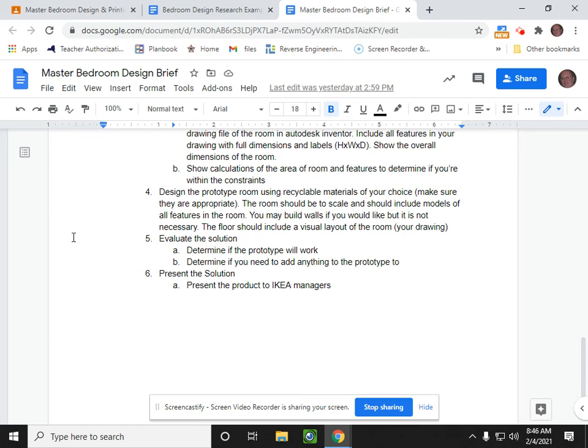So you're going to design a prototype of the room using recyclable materials of your choice. Make sure that, of course, it's all school appropriate. The room should be to scale and should include models of all features in the bedroom. You may build walls if you want, but it's not necessary. The floor should include the visual layout of the room, which is your drawing, so that should be on the floor. We're going to evaluate it to see if it actually meets all the constraints and see if you need to add anything else to it. And then you're going to present it to the IKEA managers. I'm going to be the IKEA manager, I guess, for this.